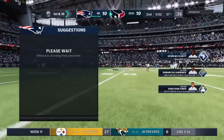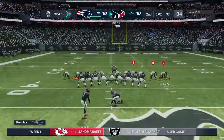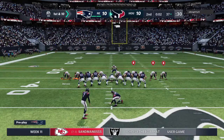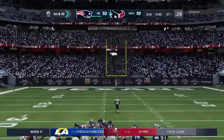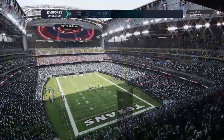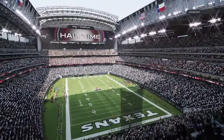Boy, a curious decision to go for it. Doesn't pan out. And the Texans take over in excellent field position. Kaimi Fairbairn on for the field goal. A 54-yard attempt. And this is right down the middle as he puts it through. Good. So we've hit halftime. Just a field goal separating these two teams at the break.